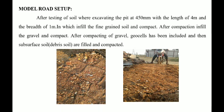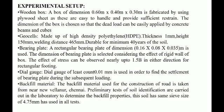Model road setup. After testing of soil, we excavate a pit of 450 mm depth, 4 meters length and 1 meter breadth, in which we fill the fine grained soil and compact. After compaction, we fill the gravel and compact. After compacting the gravel, the geocell is placed, and then the debris soils are filled and compacted.